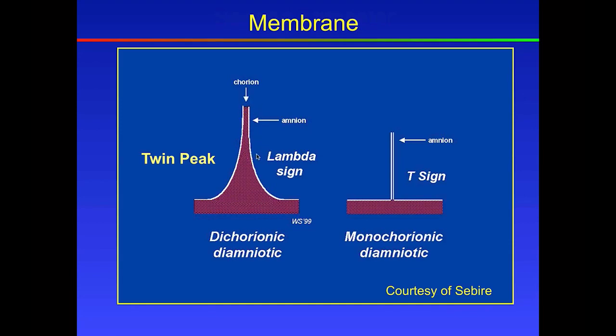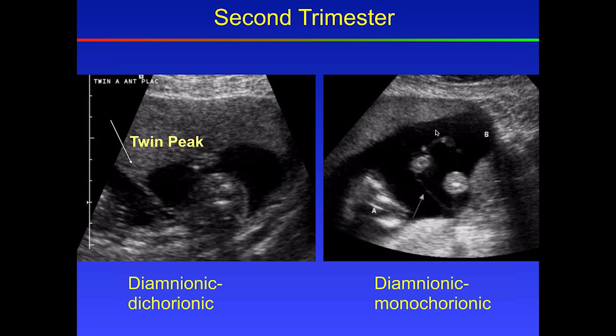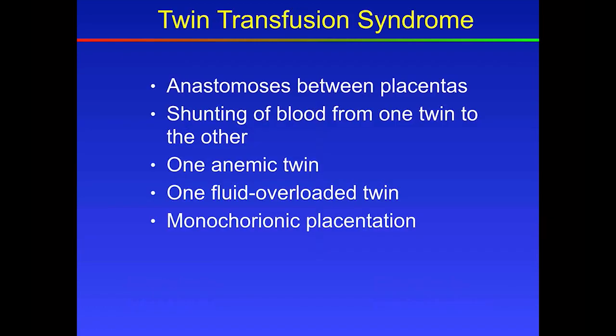So a twin peak is the placenta of a di placenta growing up between those two layers of chorion. Some people call it the lambda sign. Most people call it the twin peak in the United States. And then if it's perpendicular, it can be di because the twin peak isn't along the entire membrane, only parts of it. But monochorionics will all have a T throughout the placenta. So here's a twin peak coming in between, and here's a very thin, wispy membrane on a di-mo where you don't see any twin peaks.